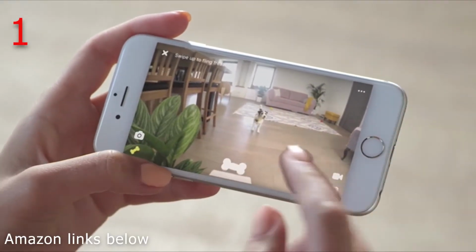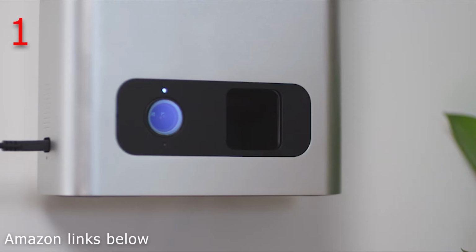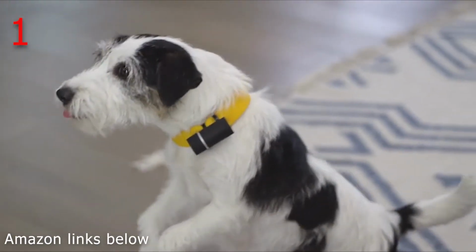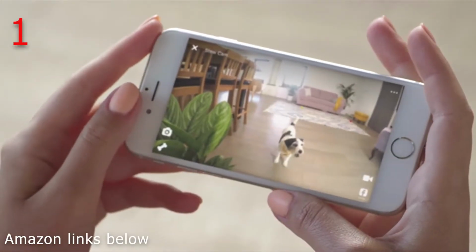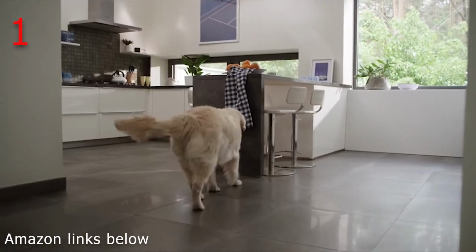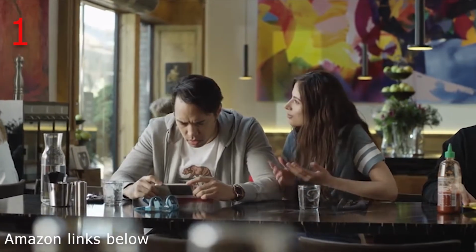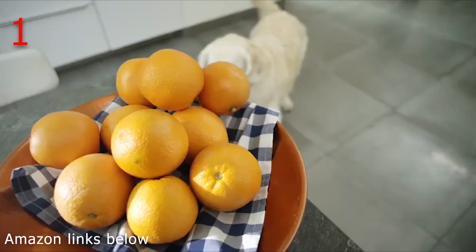And when they ace it, fling a treat. Now that's a good boy. And when they're not so good, PetCube is there too. Sound and motion alerts let you know there's trouble.